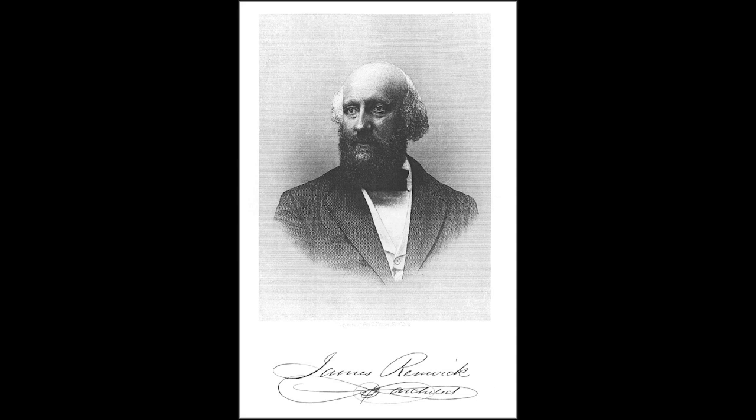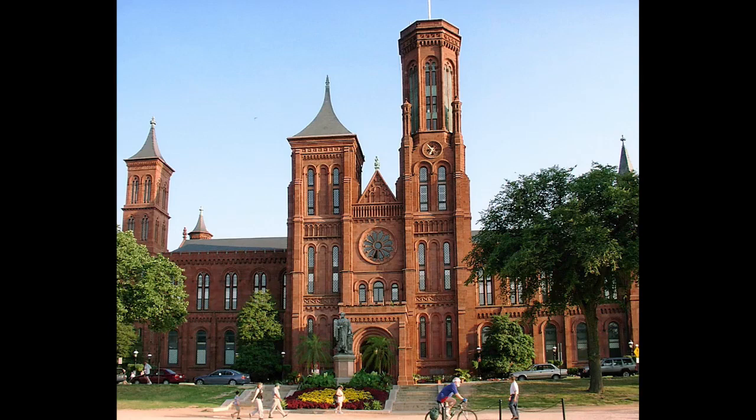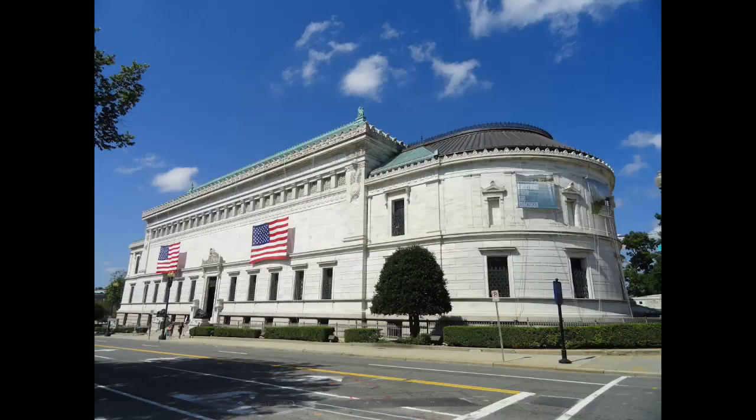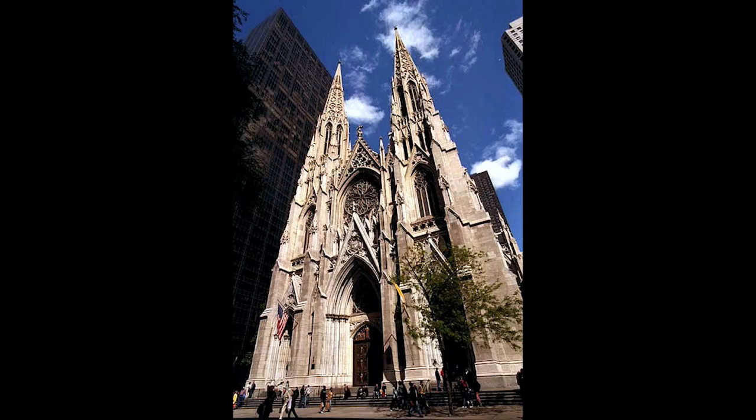Renwick would later go on to distinguish himself by building the Smithsonian Institution Castle, the main building of Vassar College, the Corcoran Gallery in Washington, D.C., and St. Patrick's Cathedral in New York.